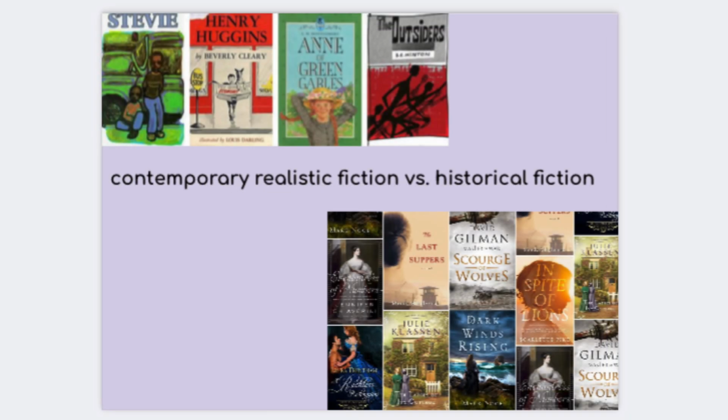Now we will be comparing contemporary realistic fiction to historical fiction. Some similarities between the two are, first, both of these genres want to tell an interesting story that happens in our world. Another similarity between these two genres is they want to use true facts. The characters might not be factual, but in both of these genres there are no magical wands or fairies. Everything that happens in the book can possibly happen.